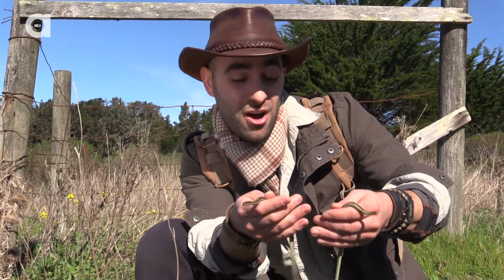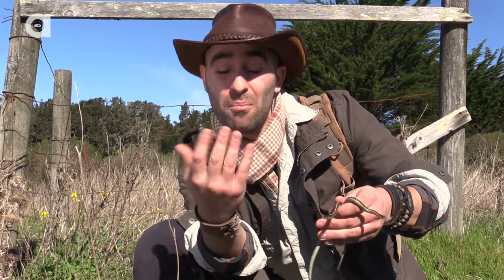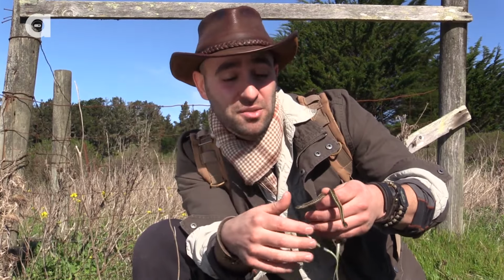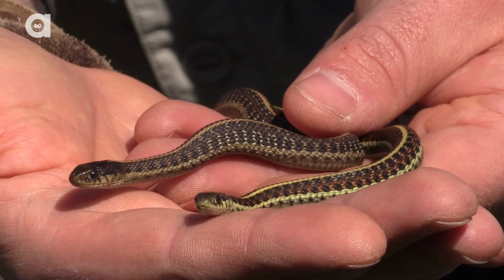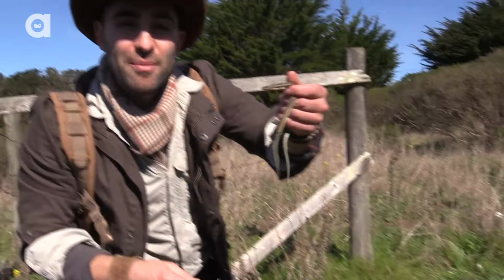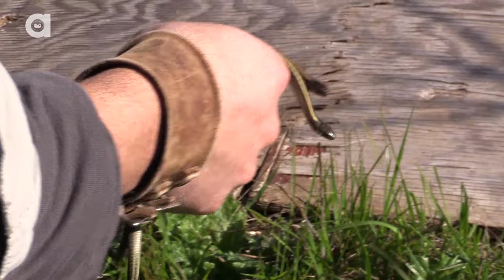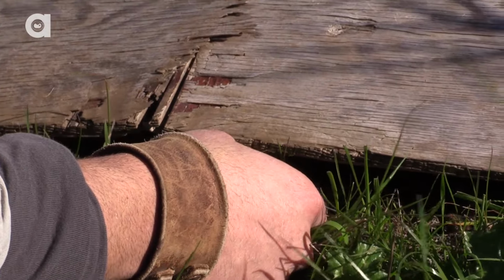But right when I first caught them, key defense tactic of this snake is to poop on you. So I got musked. Yeah, it stinks pretty bad. Say I'm a predator coming into this environment. I see these snakes on the ground, try to grab it. I'm gonna get a mouthful of you-know-what. Not gonna taste very good, and then hopefully they can make their escape. Very cool. Two little baby coast garter snakes. Gonna put them right back under the board where they came from, and hopefully we're gonna find something a little bit bigger.